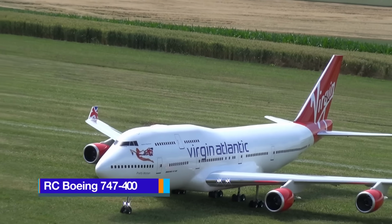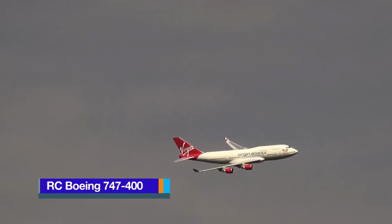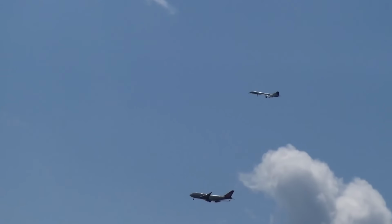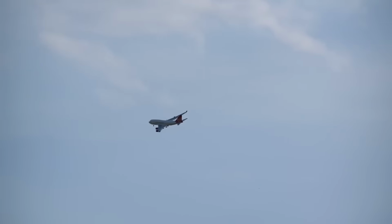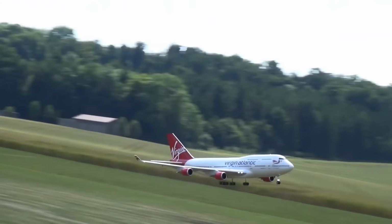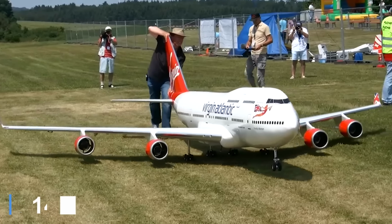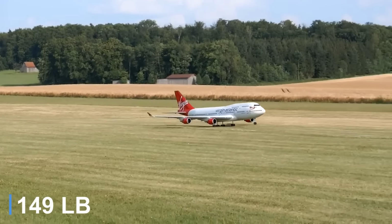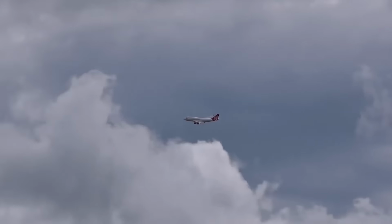RC Boeing 747-400 by Adi Pitts. Adi Pitts' RC Boeing 747-400 is a marvel in the world of radio-controlled aviation. This 1:13 scale model boasts a wingspan of 4.95 meters and a length of 5.43 meters, weighing approximately 68 kilograms. Powered by 4 IQ Hammer 140 turbine engines, it delivers impressive thrust and realistic jet sounds.